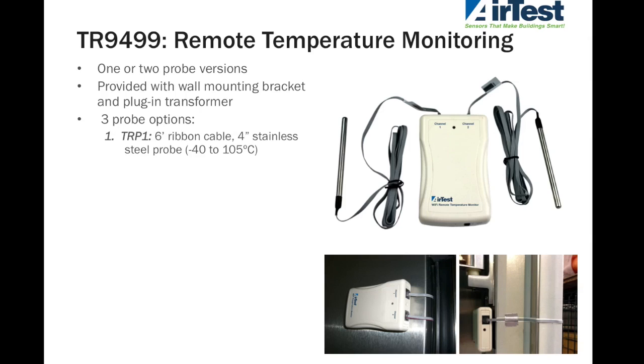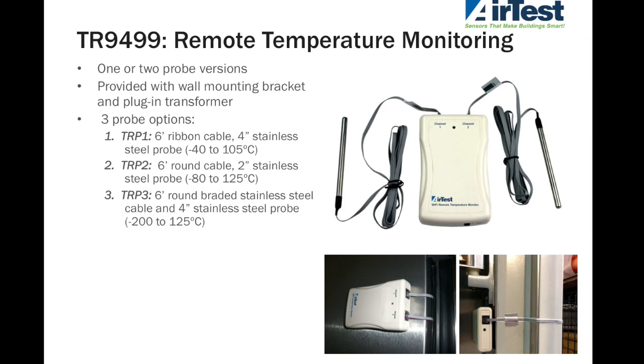There are 3 probe options. One goes from -40 to 105 C, another goes from -80 to 125 C, and finally the third one can go down to -200 to 125 C. All these probes can be provided with a NIST 3-point calibration option. And the applications are, again, coolers, freezers, and incubators.